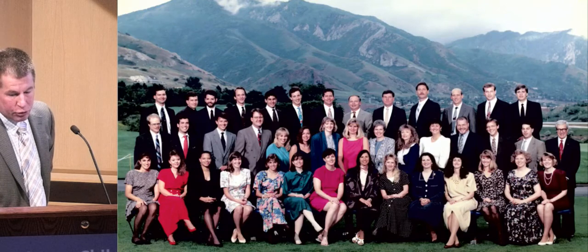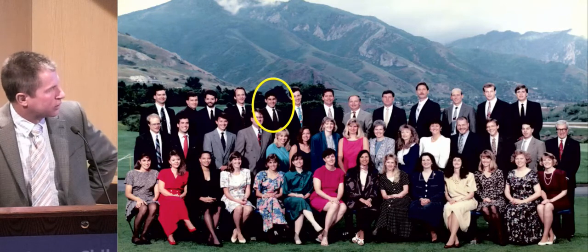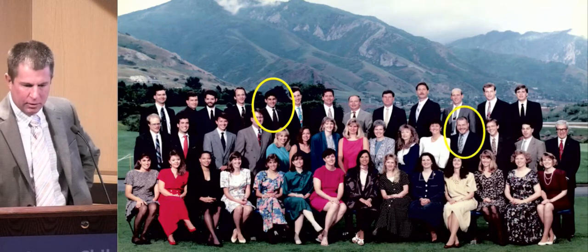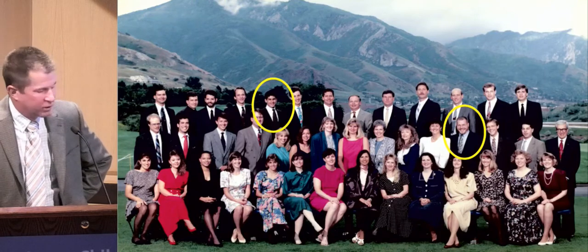This is a picture from the 1993 University of Utah Pediatric Residency Group. There are probably many notable people in this, but for our purposes today, there are two. So there's Mark Harrison there. And here's our old friend Chris Maloney with a little bit more hair.